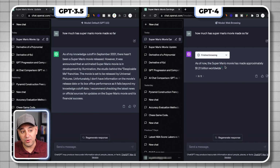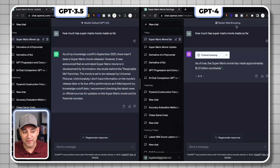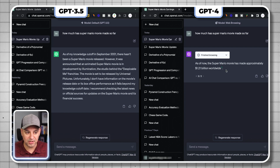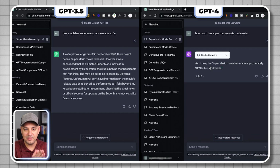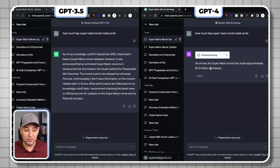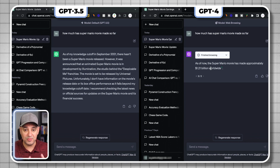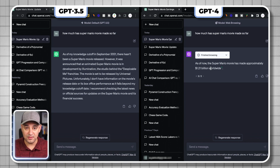But on GPT-4, as long as you have web browsing available and activated, it found the answer very, very quickly using this web browsing option. So it did, again, give me an accurate answer. The only limitation here, again, is the free version of ChatGPT not being up to date on this information.